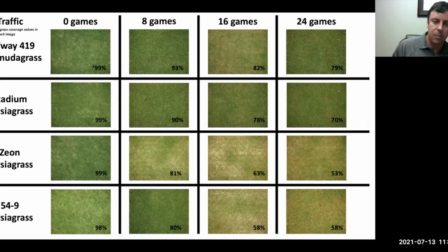And then obviously we would expect to see more cover, you're going to have more traction, you're going to have better footing. As it starts to get brown, which is what we're looking at with some of the Xeon and the 54-9, in some of those spots you're going to have less grass, so there's going to be less for the cleat to engage in the surface. We haven't tested this yet, but I would expect there to be less traction at those spots because they have less grass to interact with, to a certain point.